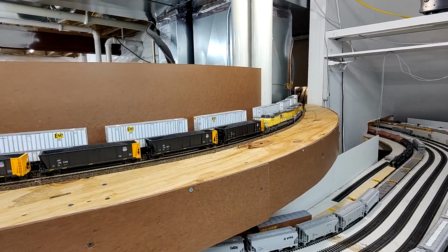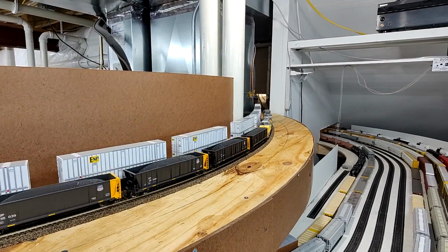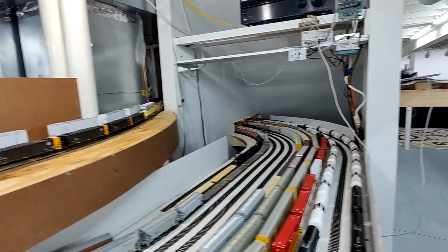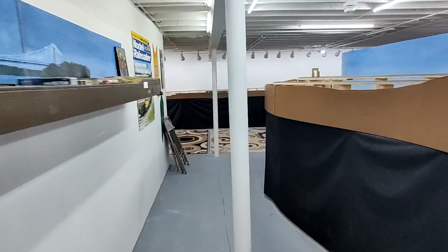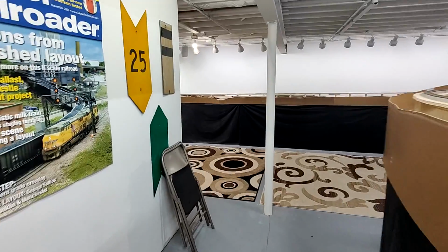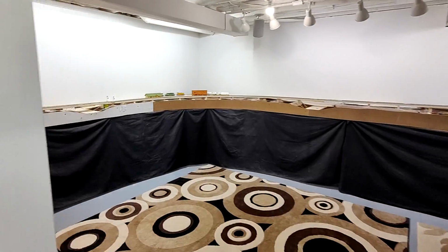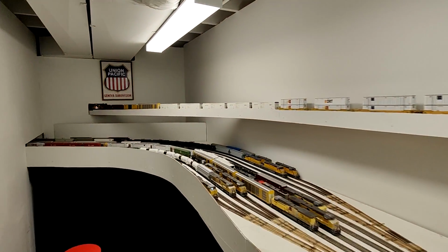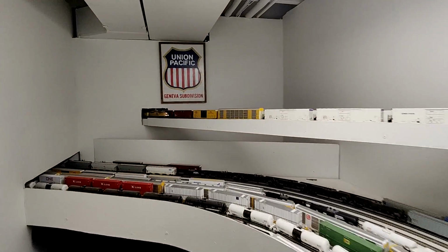Oh, I should mention too. You might notice my tank cars and all the cars. I did get a feather duster and did dust all the cars. So those of you who were so concerned about the dust on the cars, they have been cleaned.